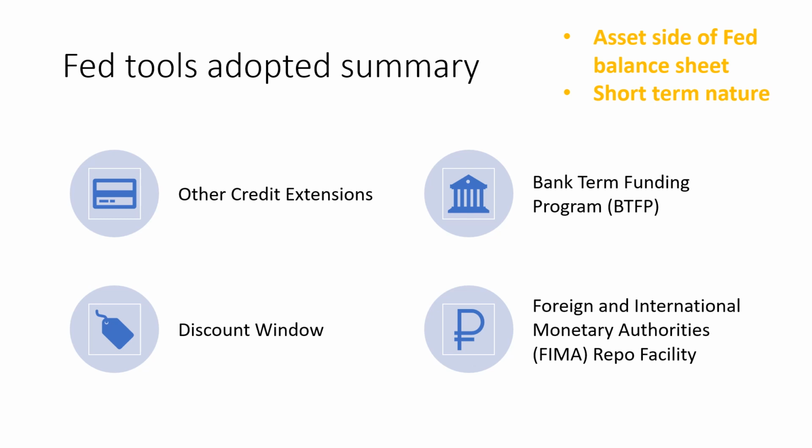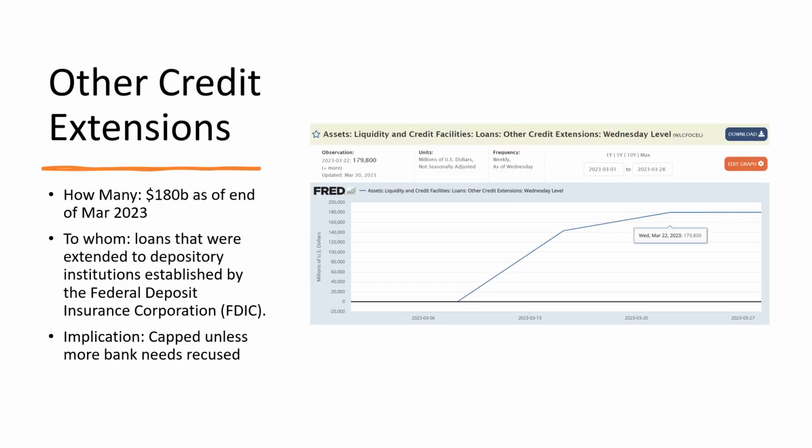So these four tools basically share one thing in common. They both appear on the asset side of the Fed balance sheet, and they both belong to the short-term nature instead of a long-term nature. So let's start with the other credit extension.